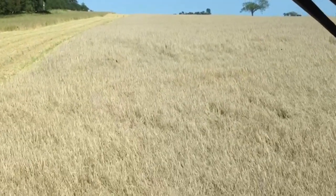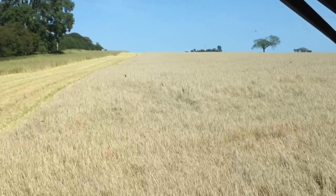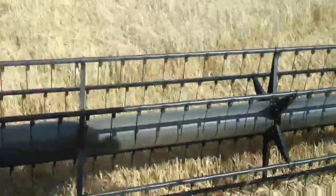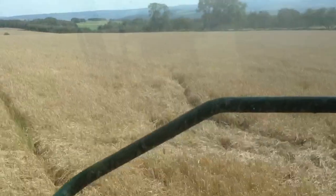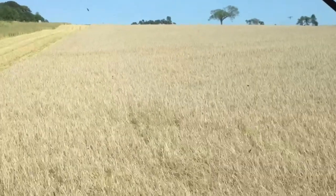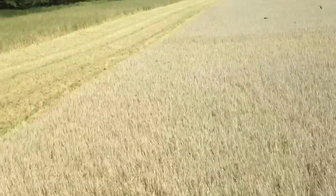Well, it's day 27, the 3rd of September, and at last it appears that summer has arrived, at least for a few days anyway. We've moved up to the hill and we are cutting the Concerto malting barley. It's looking a little bit down and a little bit bashed around in places, which is not really surprising considering the weather that's been thrown at it recently. But we shall have to see.